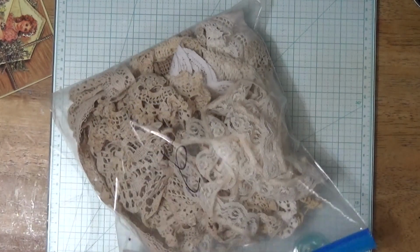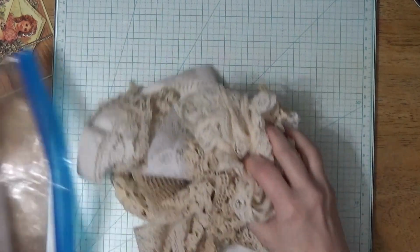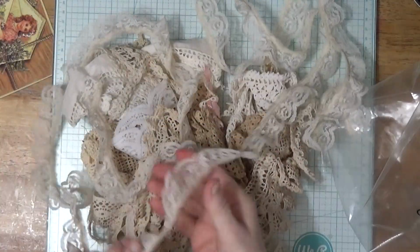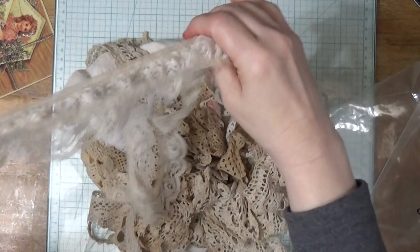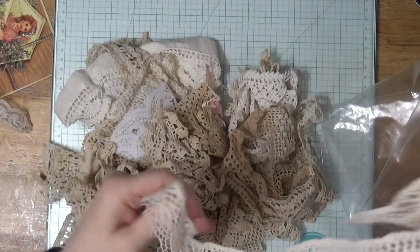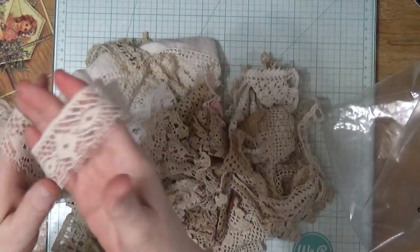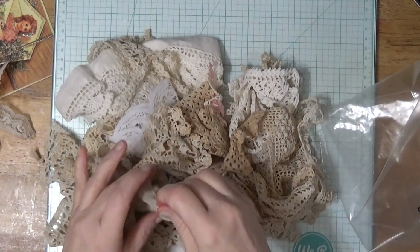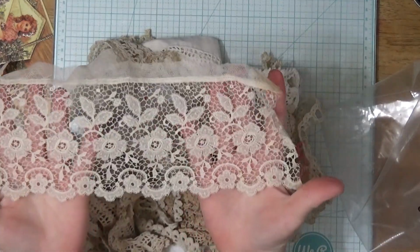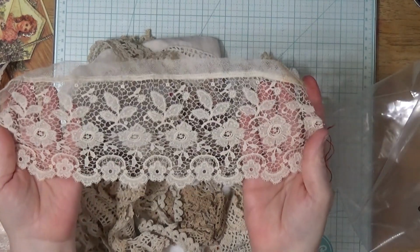Okay, this is a $2 bag of stuff. So we're going to see what is in here. First we have some lace, and I like it because it's the right color. And there's quite a bit of it. And then we have this one. That's pretty. It's just flat. I like that. Oh, this is beautiful. Oh, look at that. Oh, that is gorgeous. Ooh, I love that.